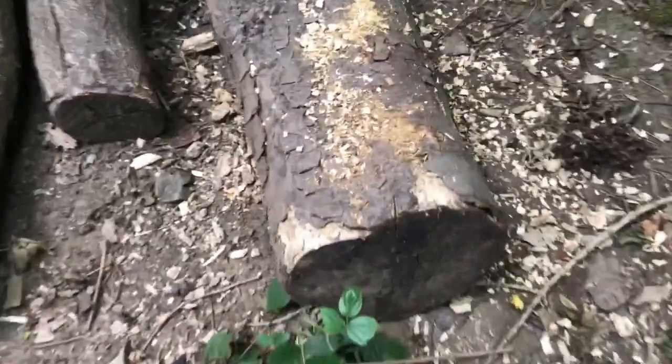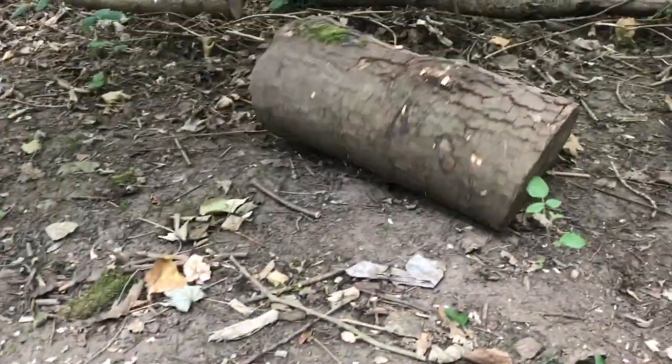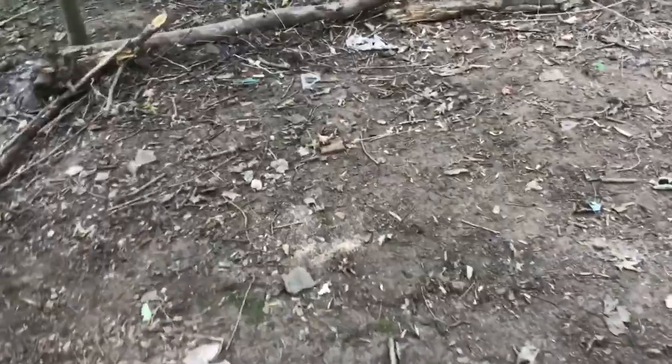So I'm thinking I'm going to bury this big stump so we can use it as a chopping board, chopping log, whatever you want to call it. I'm going to put it over here, just so it's out of the way of camp. So we're not getting chippings everywhere. It's all in one spot then.